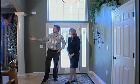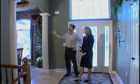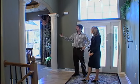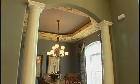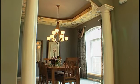Now, off to the right of this foyer, we went with the dining room, and the dining room again has high ceilings, has a lot of windows in the front, brings that light in and gives that spacious feeling to it. We went with a little different ceiling here, an octagon ceiling, and did a rope light around that and gave it kind of a unique look.